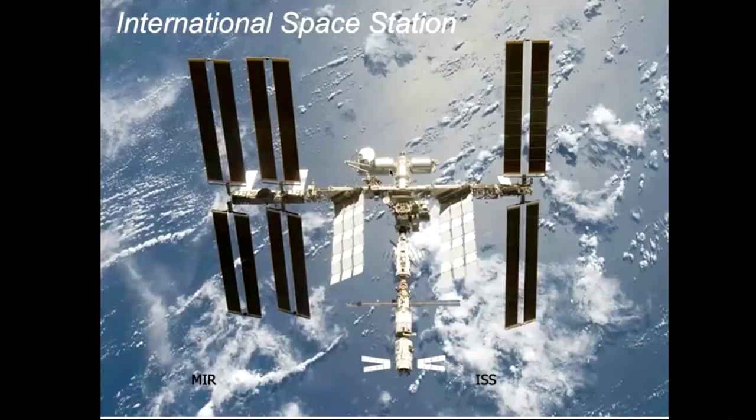The primary test bed that we utilize for these systems is the International Space Station. The International Space Station has a complete life support system on it. It recycles all the water, recycles all the urine, crew urine and humidity condensate, and uses it to produce drinking water for the crew, so a true toilet-to-tap system. There are no other sources of water on ISS other than recycled water.